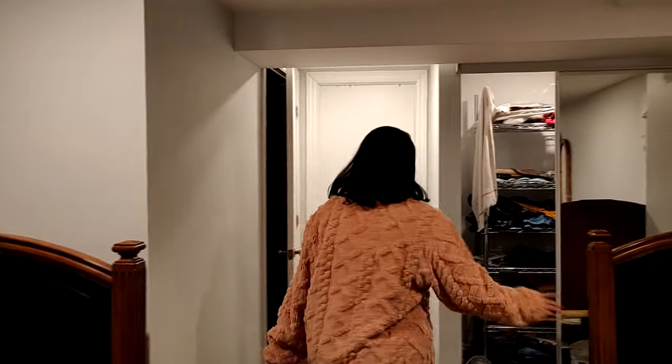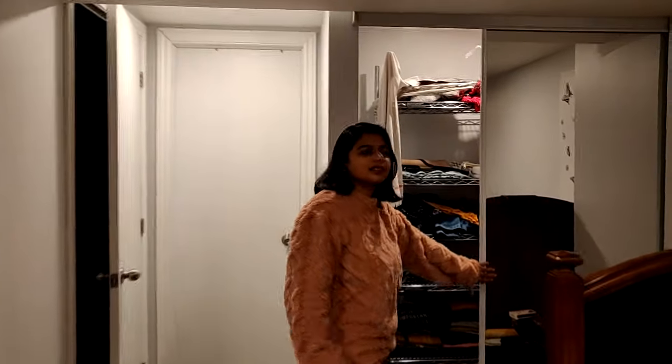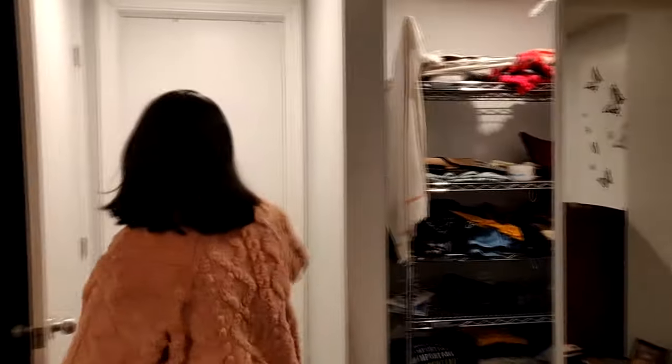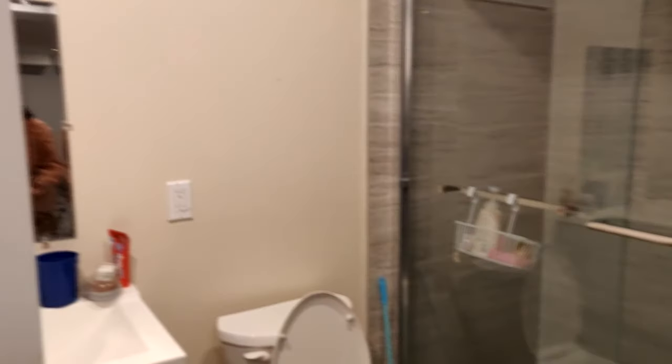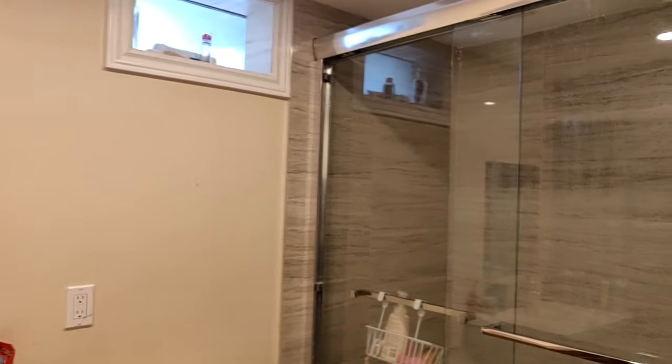Yeah. This is their closet. They have a little closet space right here, and this is their washroom. So yeah, they have a separate shower, a washroom, and also a wash basin. So yeah, that's it with their washroom. Beside the washroom is the laundry room, and it's the scariest room as well as door in the whole house.